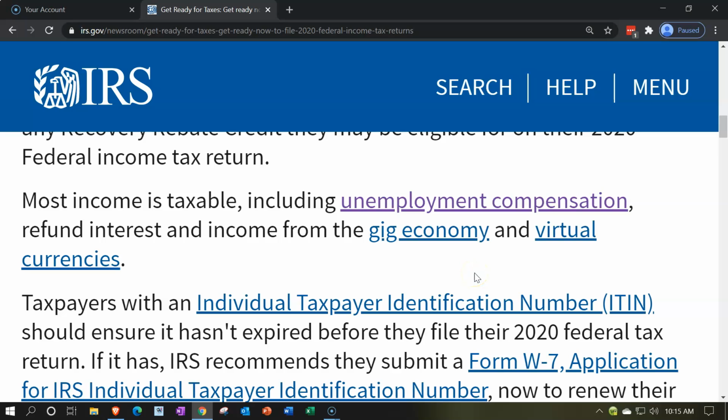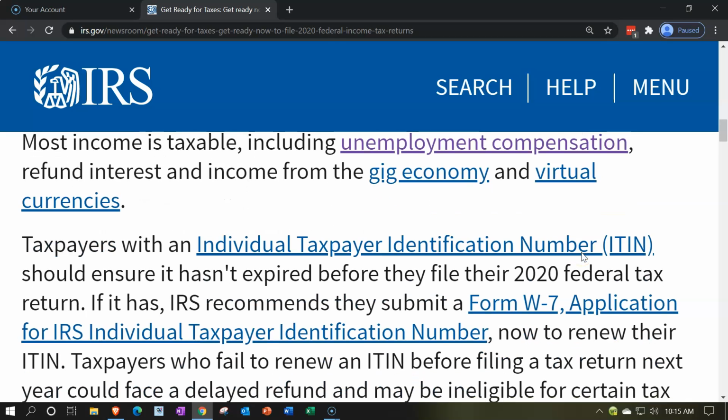Gig economy: if you're working in the gig economy, picking up some side income in some way, but you're not an employee, then you should be reporting that. That'll typically be something that would be included, and you might have a small business in that case, and that could be on a Schedule C. You might get 1099s related to it, but even if you don't, you should be reporting any gig income on the Schedule C, and then virtual currencies as well.